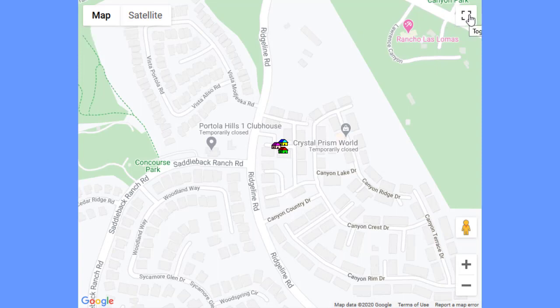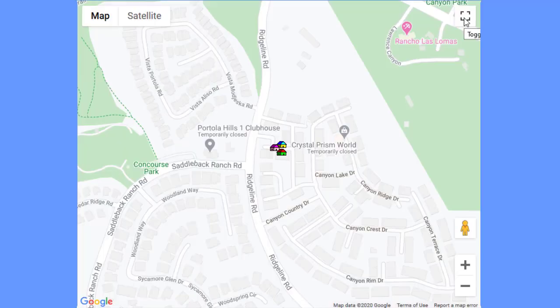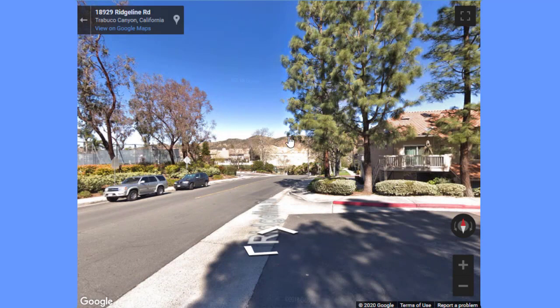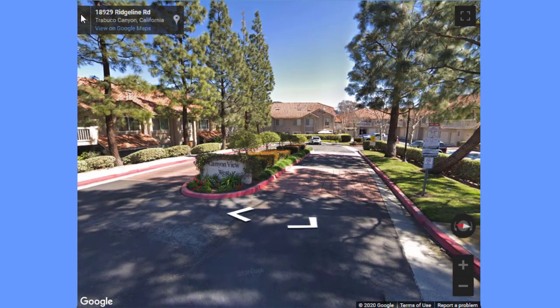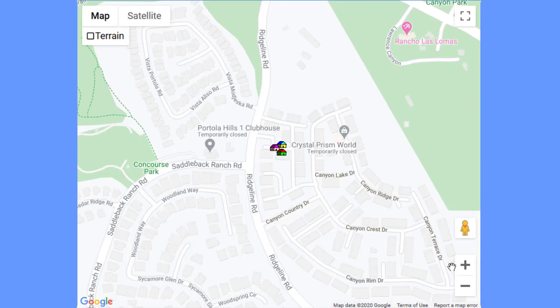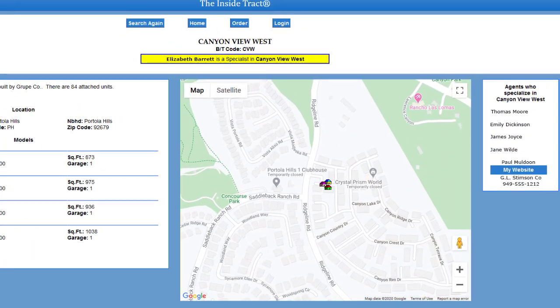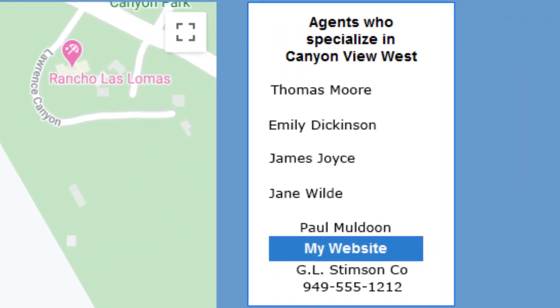You can zoom out to full screen if you like. You can drag the little man down to get a street view. And you can zoom in or out. The right box will show you a list of other agents who specialize in this tract. We don't favor any one agent. This list rotates on a daily basis.